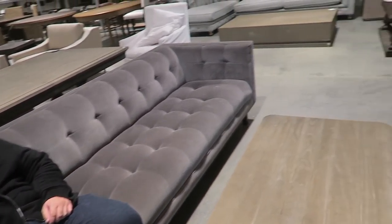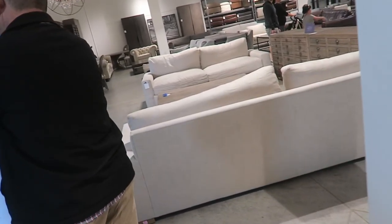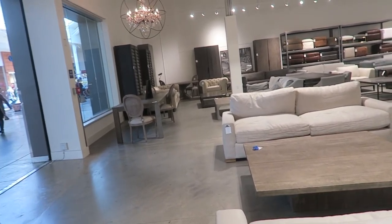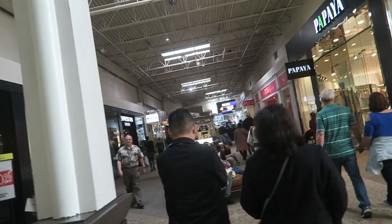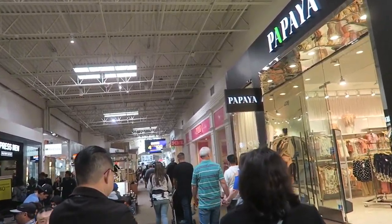Do you like that sofa? No. John doesn't like the sofa, Mom. I like it. Needs yellow pillows. That would be amazing. Alright, we went into the regular area of the mall with all the other shops.